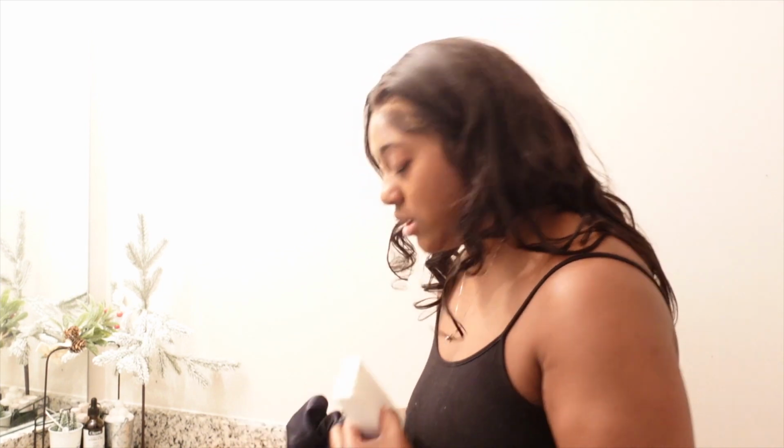Storage stuff. But I truly and honestly need to organize. My guest bathroom at times has been like a beauty space for me. And so hold on, let me get some more lighting for y'all.